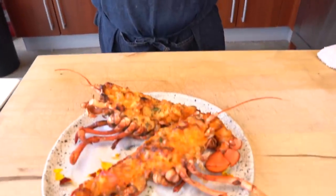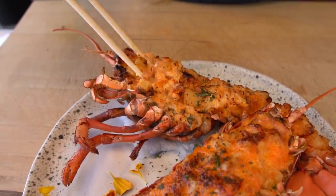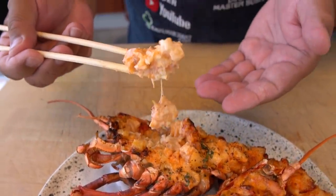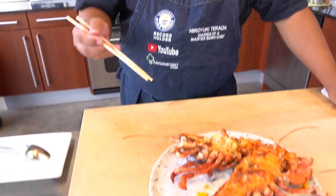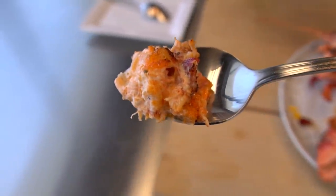To the best part of all, tasting. Take a look at this. Wow, I am so excited to try this, Hiro. Okay, enjoy. Okay. I'm gonna go to this piece. Plus, I'm gonna taste the top. How is it? Very, very good. Those scallops are amazing. Let me try a little piece here. Oh yeah.